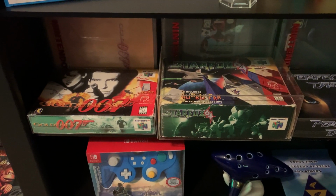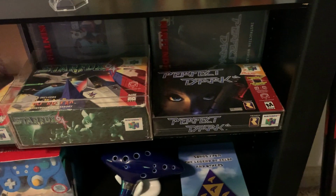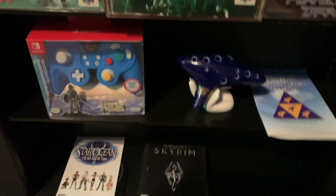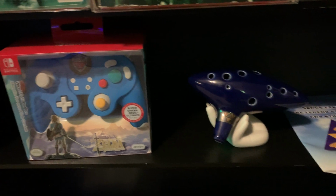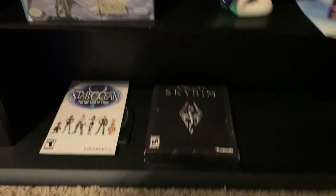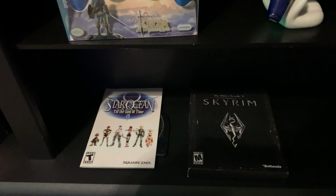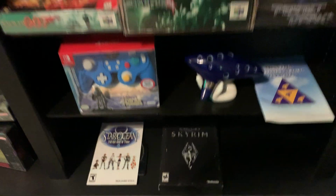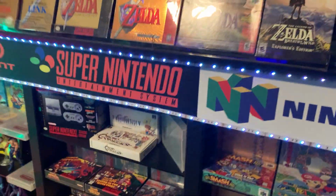So there's GoldenEye 007, Star Fox 64, Perfect Dark. And the next shelf I just have this Breath of the Wild controller for the Switch. There's an ocarina. And the very bottom shelf, it's just whatever. It's just my Skyrim and just this game called Star Ocean. I never played it. It's for the PS2. Just kind of put it there.